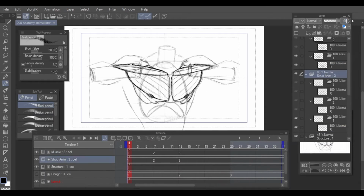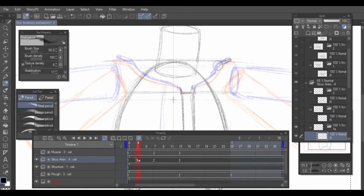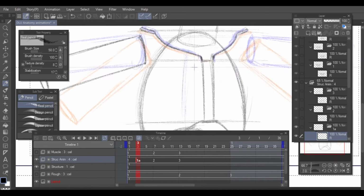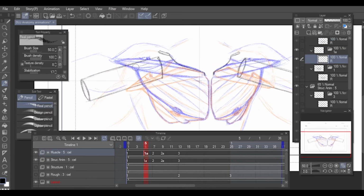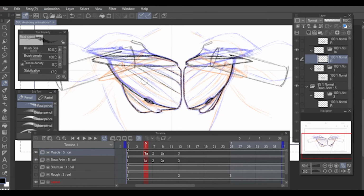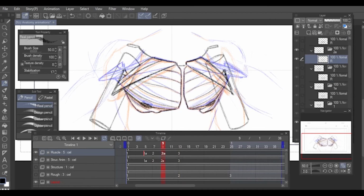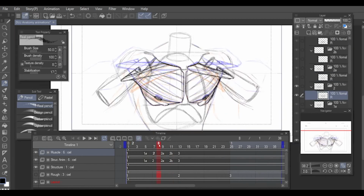With these main poses, I just modified the timing to be closer to what I want, and I started drawing in-betweens favoring each of the extreme keyframes. I start with the structure layer, of course, placing the clavicle and tube arms. With the structure layer, it's easy to draw the muscle in-betweens following not only that structure, but the muscle key drawings. I lightly drew the shoulder and the back.